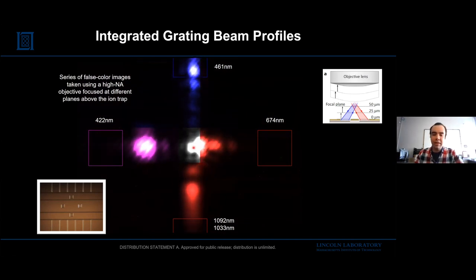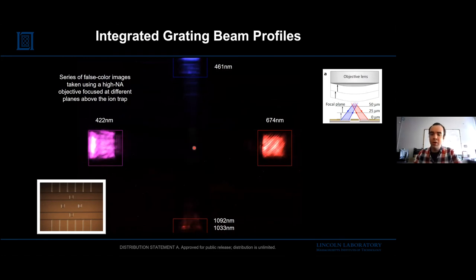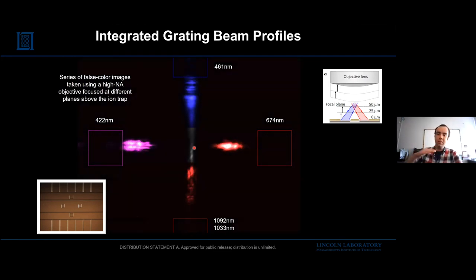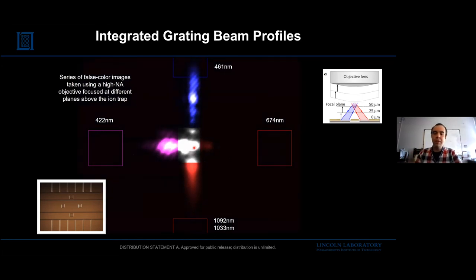What we're looking at here is a series of images taken with a high numerical aperture microscope that starts out focused on the plane with the gratings, and then is gradually backed away up and through the 50 micron focal plane where the ion will eventually sit.